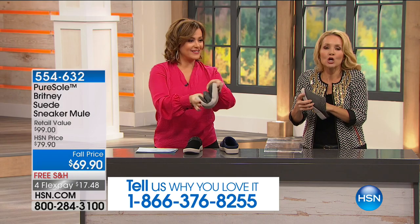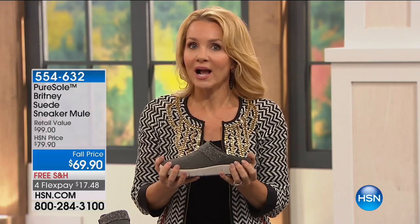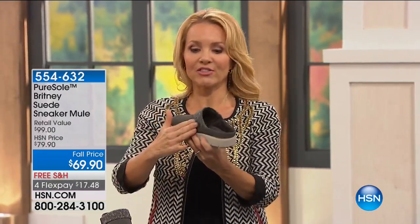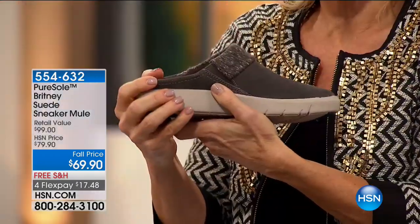They feel so good on the bottom where you land, on the top where it's going to be rubbing up against that foot with every step that you take. They're so soft and so lightweight. I'm not sure how they do it, but it's that Pure Bliss technology. They're extremely lightweight. The whole top of this is just comfortable. It has the goring. It's going to move with you.